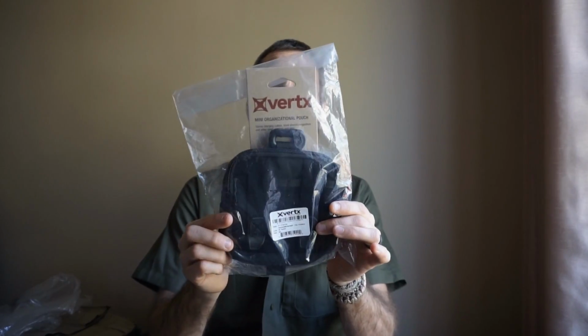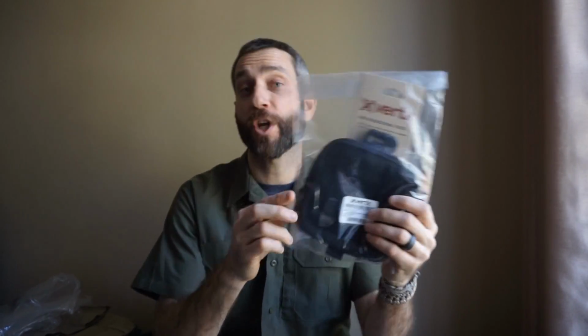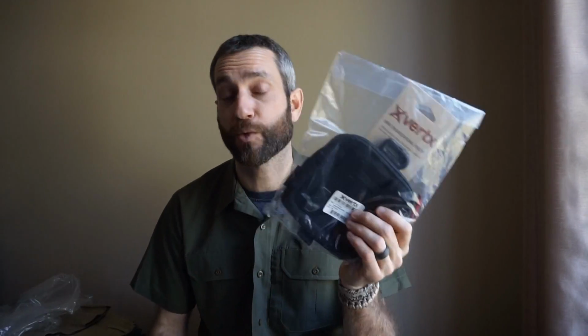Now, continuing to build upon the kit, here we have the mini organizational pouch. Now again, Vertx having a number of different organizational pouches, this one being the mini. Always helpful to have a good quality pouch. Now, I've used pouches from a number of different brands. I've never really used, again, the pouches from Vertx, so it'll be interesting to see how this sort of compares. I'm interested to see the overall organization philosophy. That's what I find with a lot of companies.